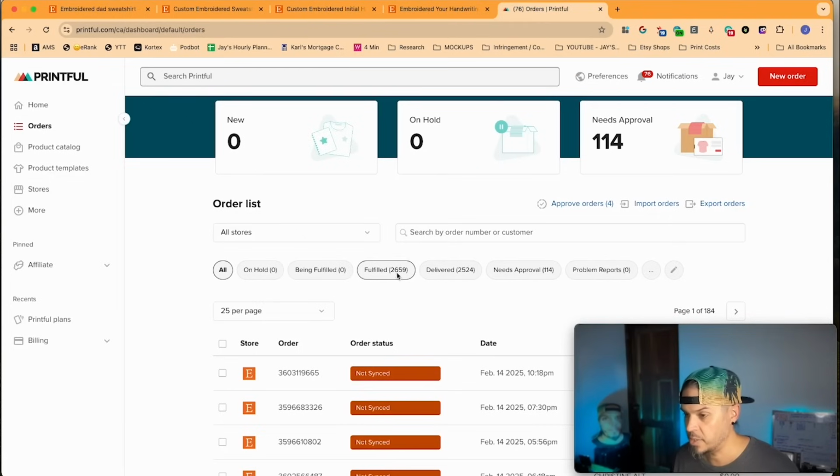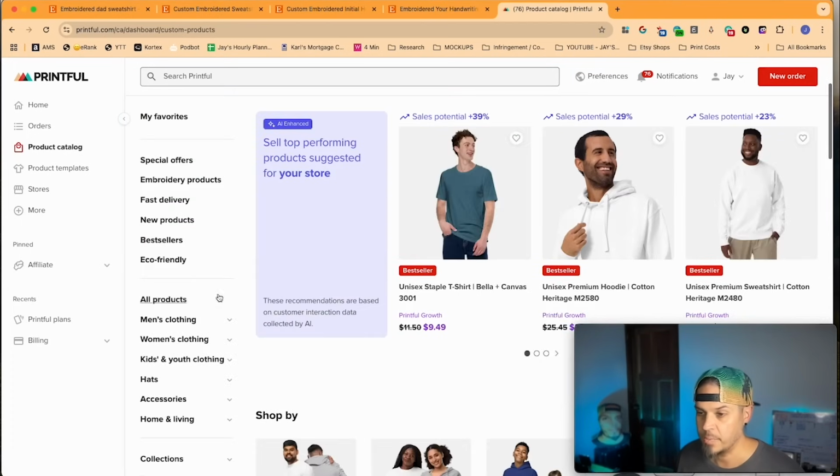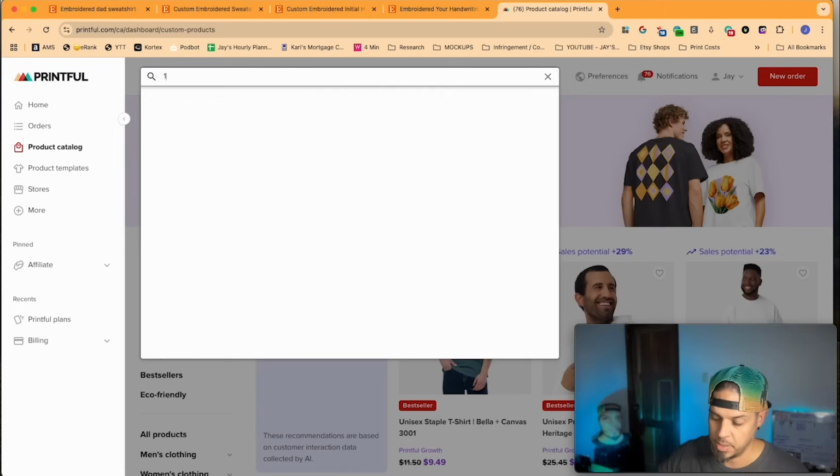I got just over 2,600 listings fulfilled by them so far, and they've been error-free. I used to use them for the Gildan 64,000 when they had a really cheap price on them, but looking at this stuff now, their premium plan is crazy cheap. Since the merger of the two titans of POD, like I said, the prices here for their premium stuff has come down in the premium program. It's called the growth program. You can just come into the catalog, same idea, right? The catalog's on the left side here, or you can just type in 1800.